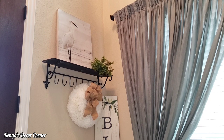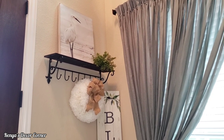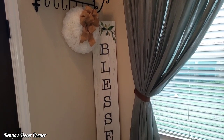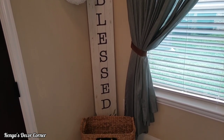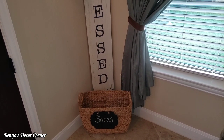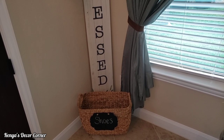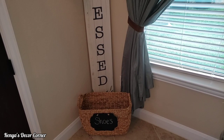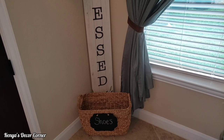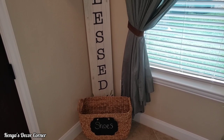Okay guys, I think this is the completed look. I wish that I had a few more items to add, but again, I'm just using what I have here. And so I think it looks cute and it fills in the space. So we have our basket down here at the bottom, and that's just one of those chalkboard signs from the dollar store that I used chalk and wrote shoes on it. So our guests will know when they come over, they place their shoes there.